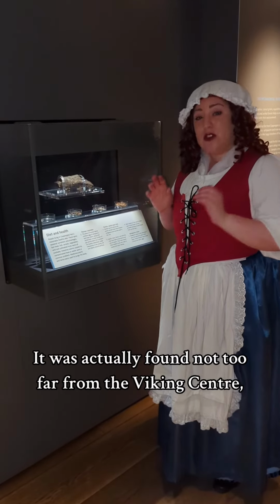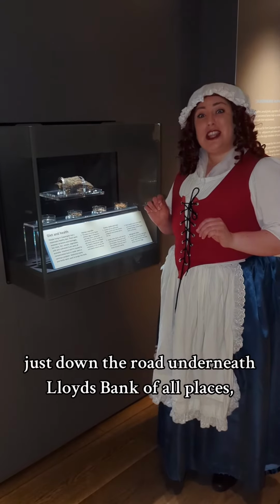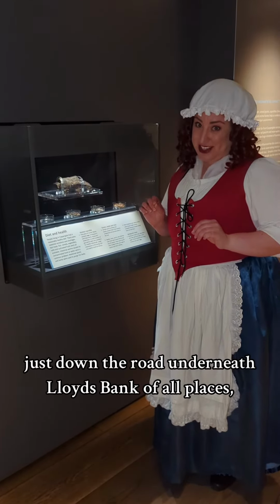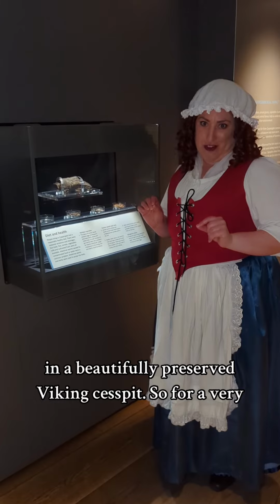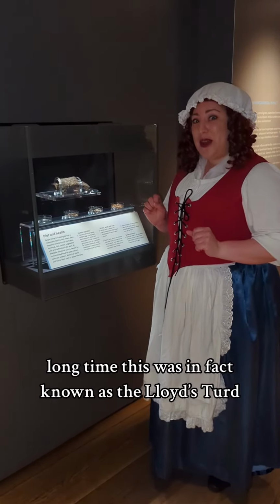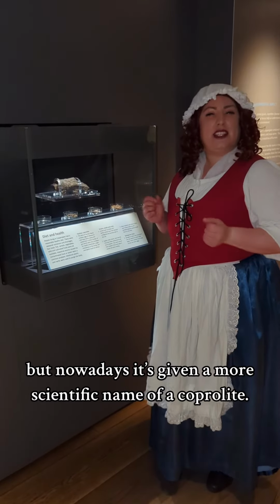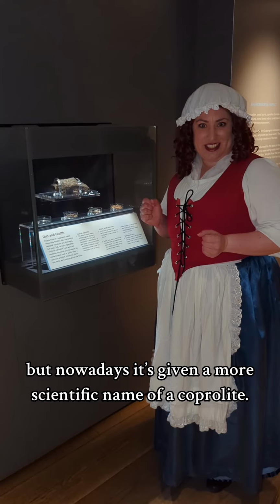It was actually found not too far from the Viking Centre, just down the road underneath Lloyd's Bank, of all places, in a beautifully preserved Viking cesspit. So for a very long time, this was in fact known as the Lloyd's Turd. But nowadays it's given the more scientific name of a coprolite.